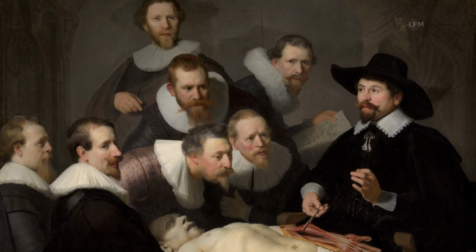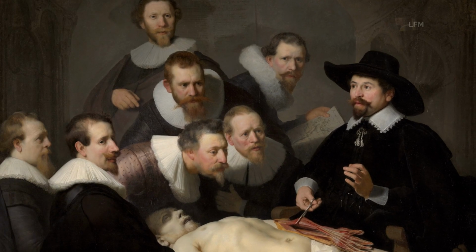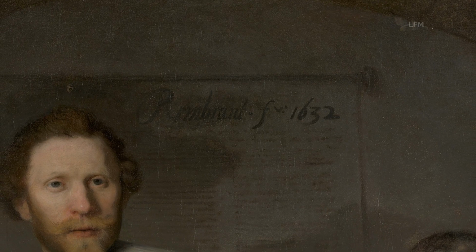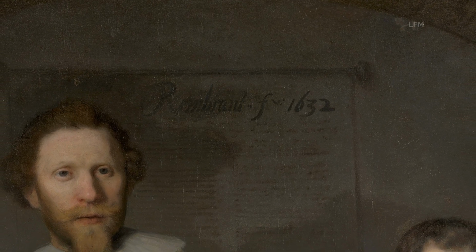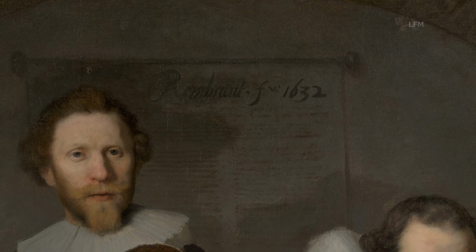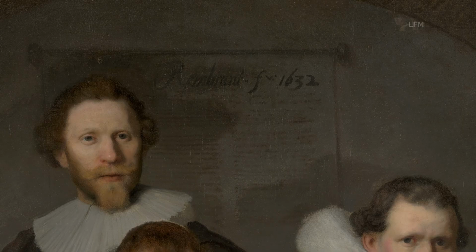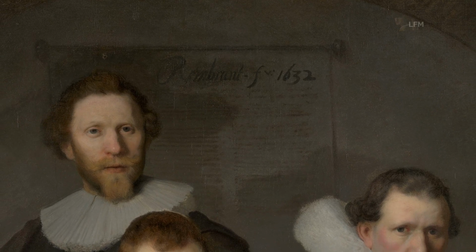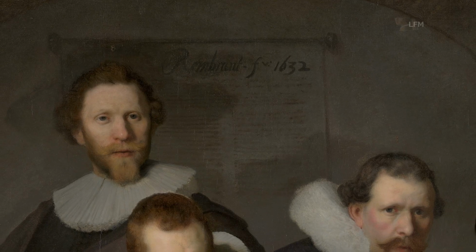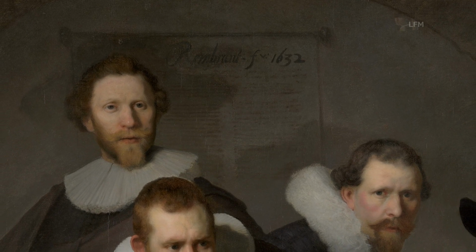The spectators are various doctors that had paid commissions to the artist to be included in the painting. In the top left-hand corner of the canvas, it is signed Rembrandt. F. Eckert 1632, which is most likely the first recorded instance of the artist signing a painting with his forename in its original form, as opposed to using the monogram RHL, Rembrandt Harmenszoon of Leiden, demonstrating his growing confidence.